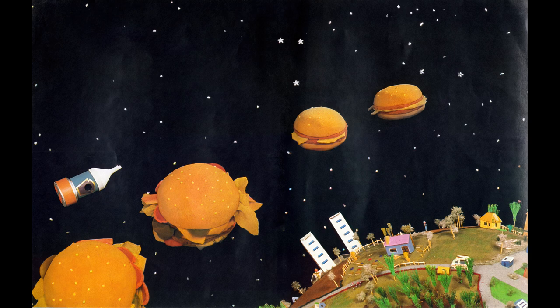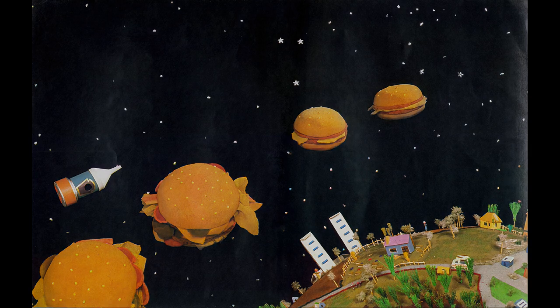They see burgers whizzing past the spaceship window. Tina says, that must be called fast food. Mr. Spoon laughs. They're getting closer to home.